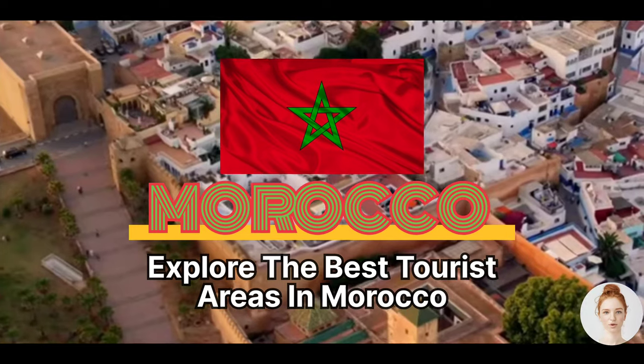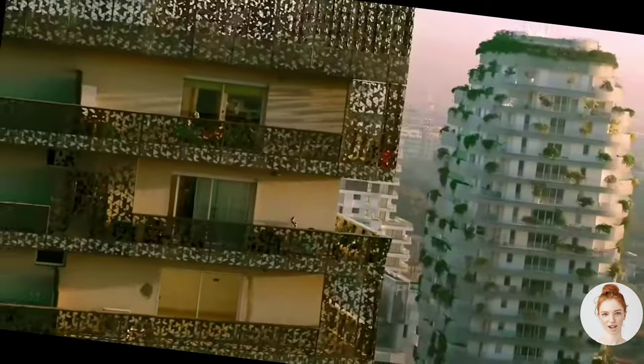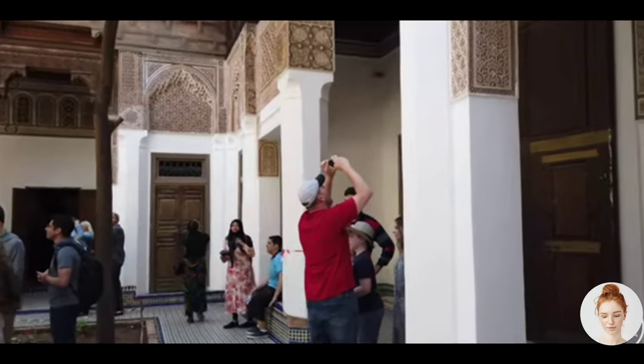Explore the best tourist areas in Morocco. Morocco, a land of vibrant colors, diverse cultures, and warm hospitality. Let's take a quick tour of the best tourist areas in Morocco.